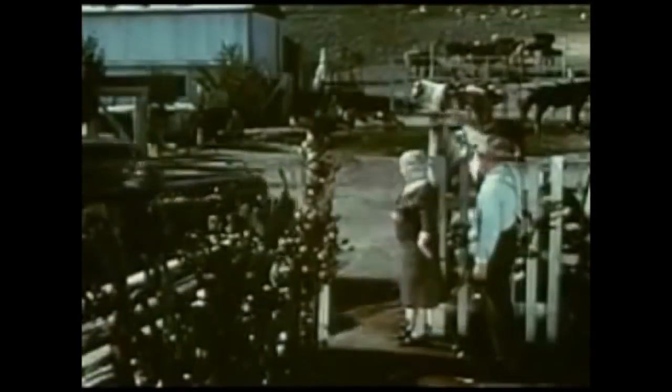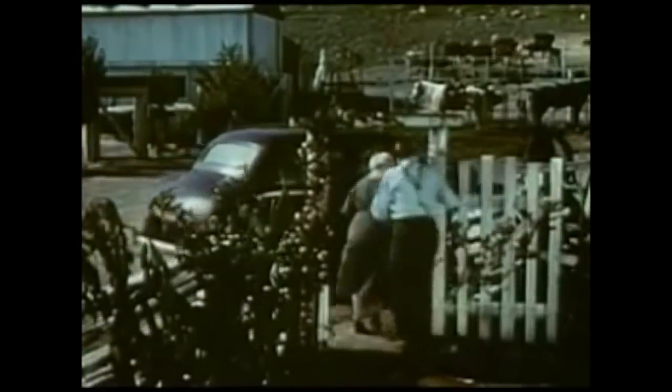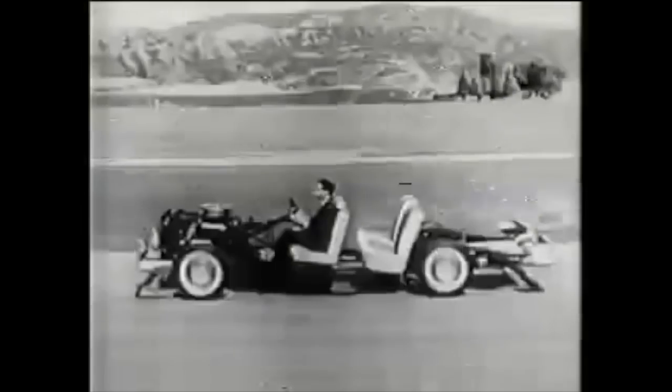And their 1940 Chevrolet will get them to their destination easily, safely, and with the utmost economy. Like these old GM commercials, all of this sort of makes you wonder what those masterminds are going to think of next, doesn't it?